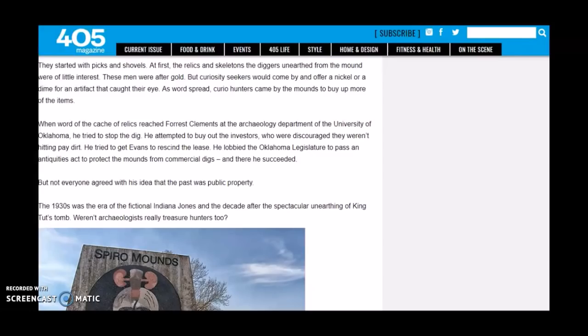At first, the relics and skeletons the diggers unearthed from the mounds were of little interest. These men were after gold, but curiosity seekers would come by and offer a nickel or a dime for an artifact that caught their eye. As word spread, curious hunters came by the mounds to buy up more of the items. When the word of the cachet of relics reached Forrest Clements at the Archaeology Department of the University of Oklahoma, he tried to stop the dig.